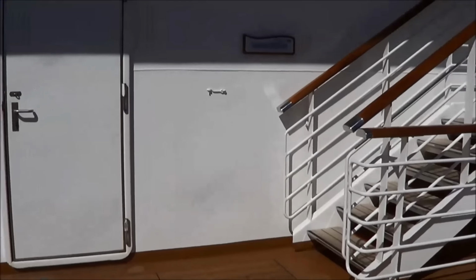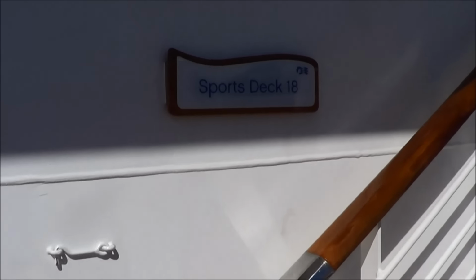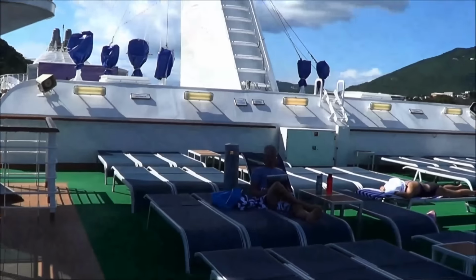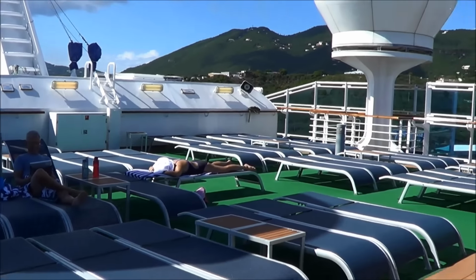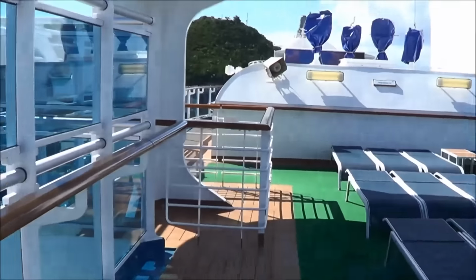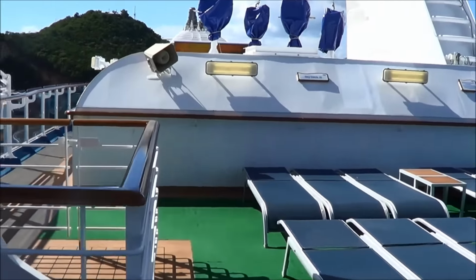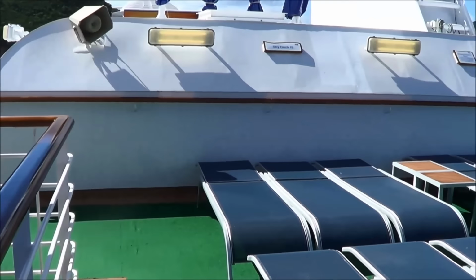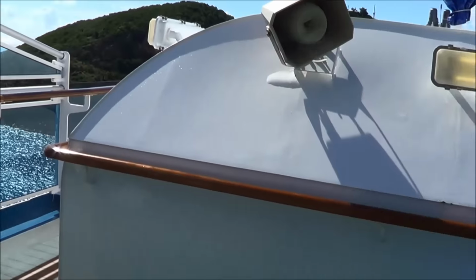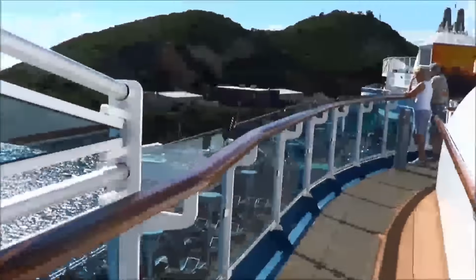Now, we go to sports deck. We're on a day team. So if you want to come up here, as you can see, most of the people are back on the ship. This was pretty much the way it was on the last French cruise we were on. There's a lot of space, and believe me, there's no charge for any of this part of it.